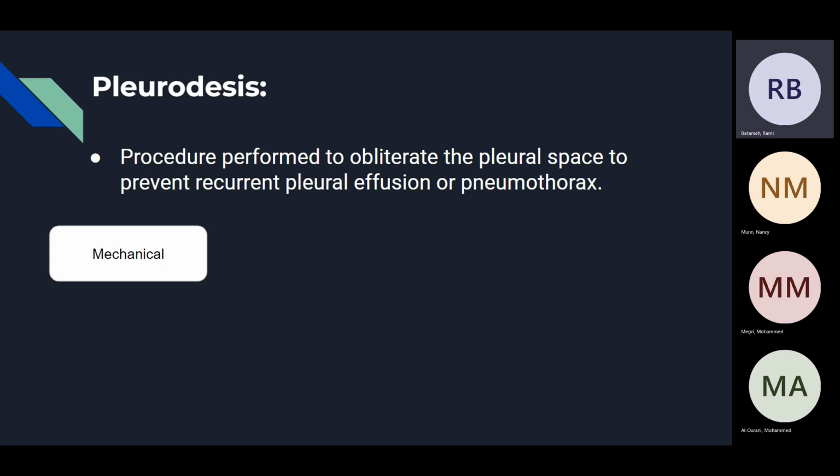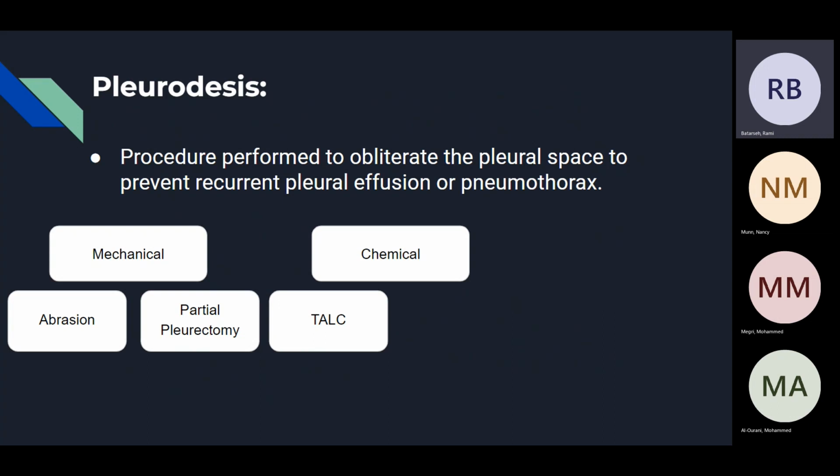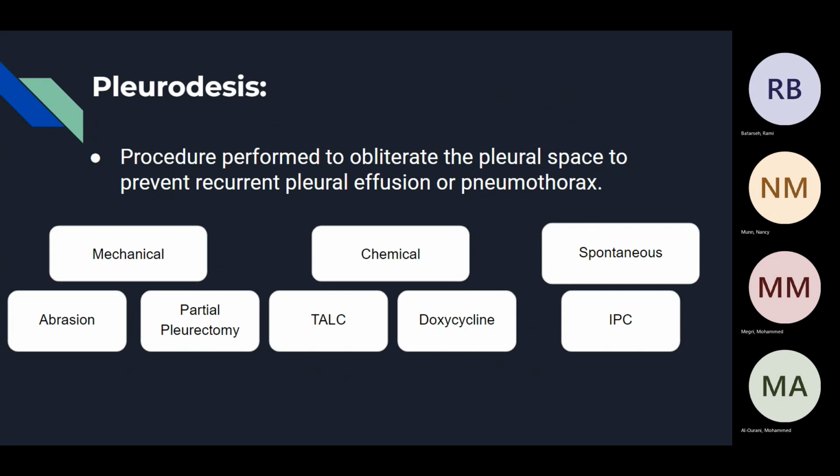A lot of ways to do it. It can be done mechanically, either by abrasion or parietal pleurectomy. This is for our colleagues in surgery, not for us. Chemical, that's where we come in, either talc or doxycycline, or spontaneous, where the intrapleural catheter comes in. The presence of the intrapleural catheter by itself can actually cause pleurodesis. It's spontaneous pleurodesis. It takes time, and we're going to talk about that in the next few slides.